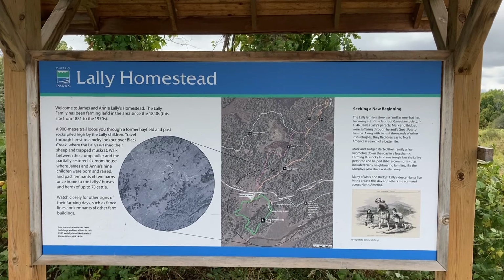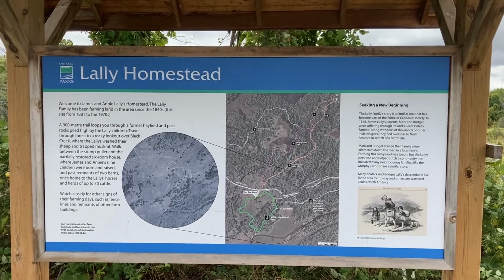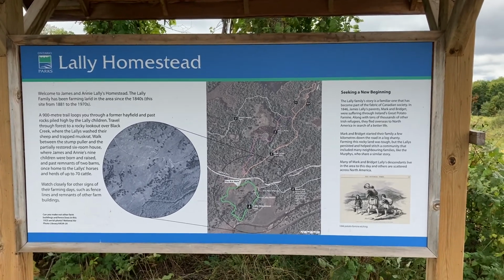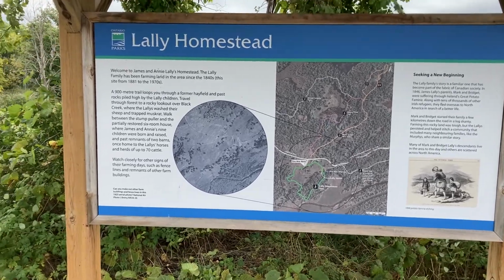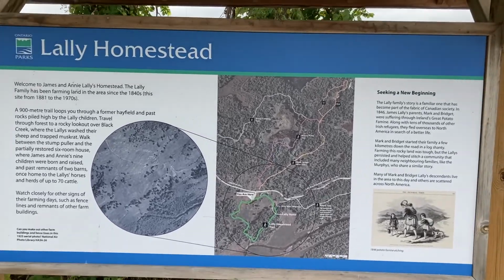Welcome to the Lally Homestead. The Lally family has been farming here since the 1840s, on this site between 1881 and 1970.